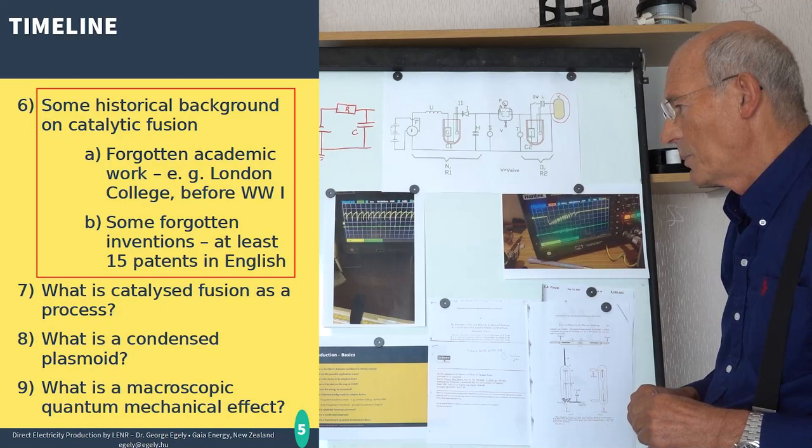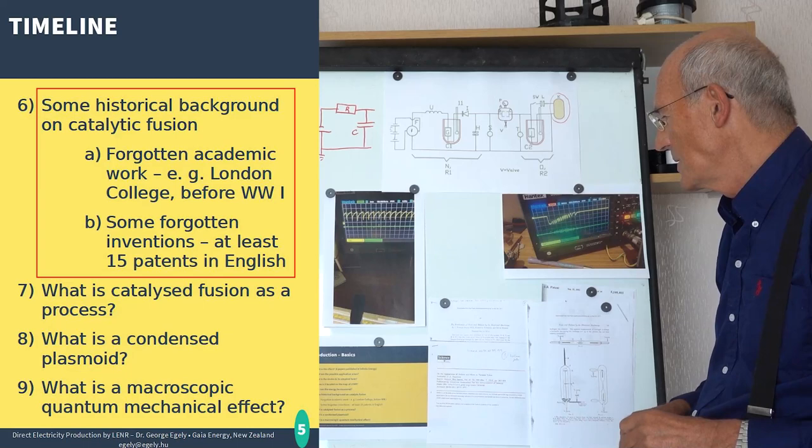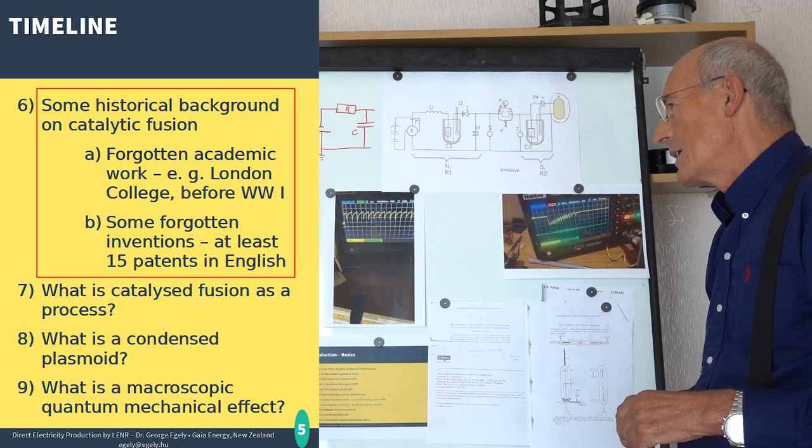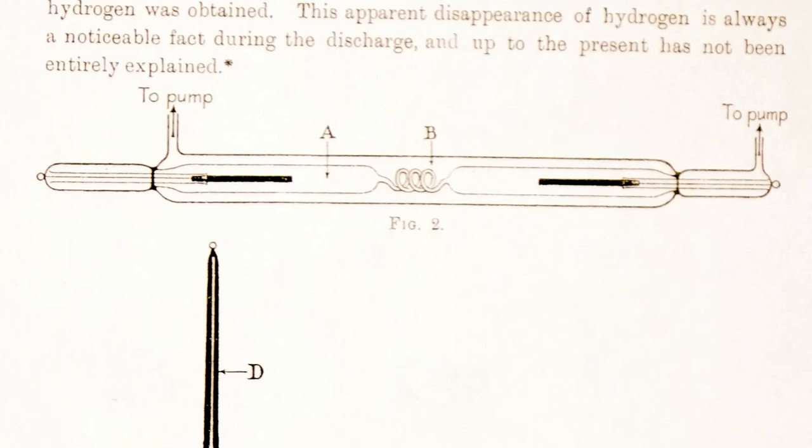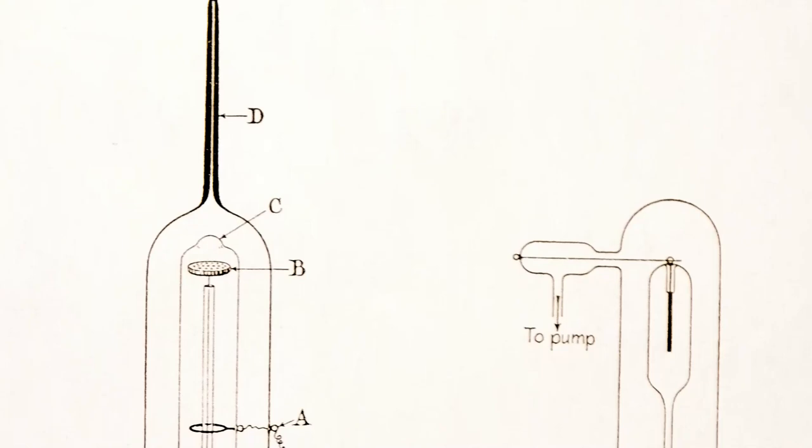This effect was discovered many times. Tesla got three patents on the fundamentals of this effect. However, the first widespread academic study was done in England by Norman Cooley and Patterson and Irvine Masson on the production of neon and helium by electrical discharge. Actually, in our device, we are also producing some helium and probably neon. But at that time, when these British researchers worked, they were not interested in energy production, or they had just no idea that it may happen.